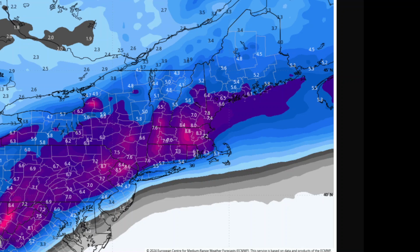showing the European ensemble mean snowfall expectation. Now this will bounce around usually pretty substantially over the course of each run. This thing runs every 12 hours. The most recent one today on New Year's Day shows, again, about a 6-inch mean through the northwestern suburbs up into the same areas we just covered before.